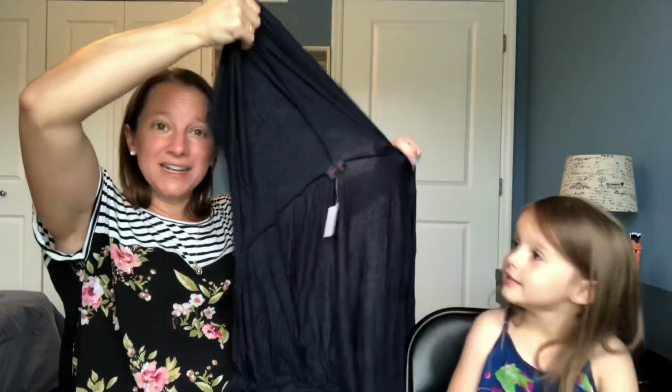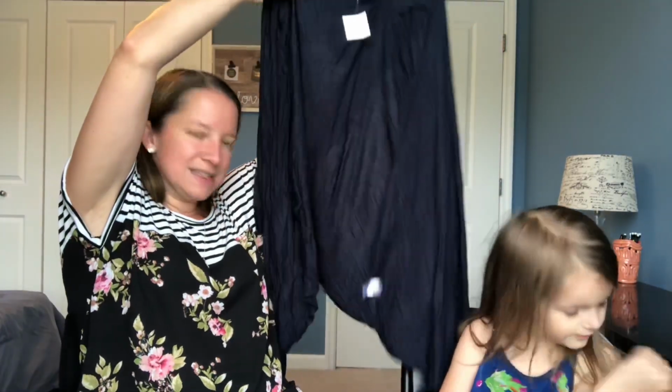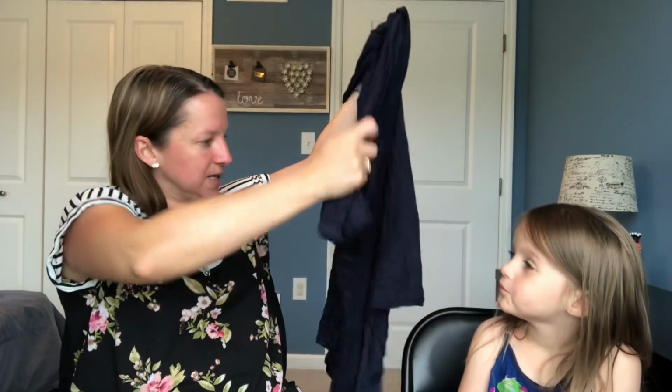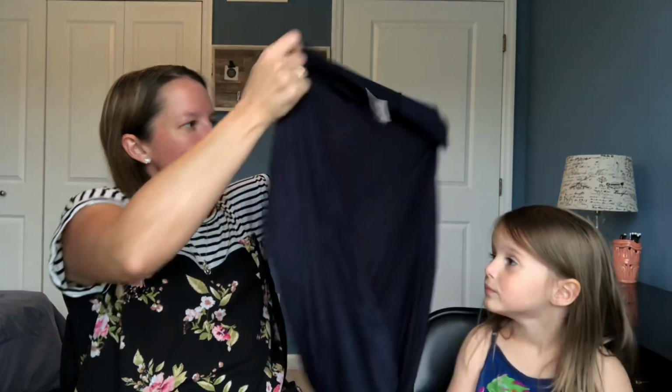Cardigan. Hang on. Ooh, it's a hooded cardigan. That's why I couldn't find it. This is by Sheila Rose, and it is a navy blue. It looks more like a duster. It's very long and maybe 3/4 length. We're going to see how long that is on me with the hood.